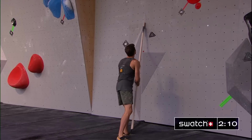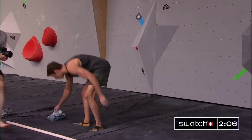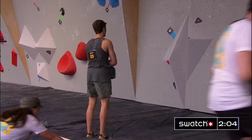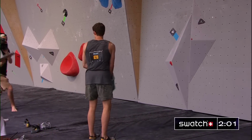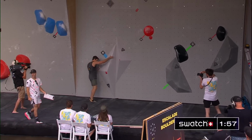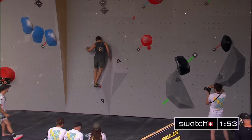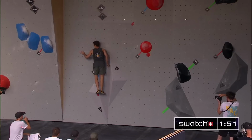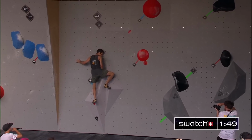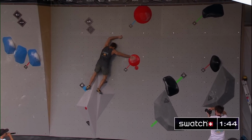So the big triangles, those big gray triangles, we call them volumes, there's friction on them, so the walls are textured, so it's like a coarse sandpaper. Right. So it gives them a little bit of purchase, but it's very low angle. So the higher you get up on your toes, the more likely you are to slip. So you want to relax. It's counterintuitive. You want to drop your heels down, get as much shoe rubber on the hold as possible. But this is very delicate, slow, careful climbing.